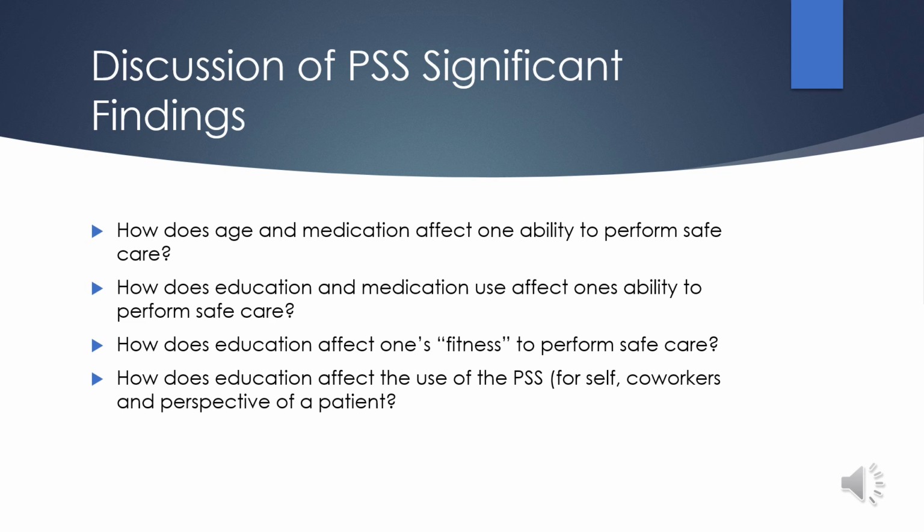their own health. Does more education, nursing or otherwise, equal more knowledge or classes in health promotion? The health status contributes to work performance, and perhaps the nurses were reluctant or hesitant to disclose the medications they were taking. How does age and medication affect one's ability to perform safe care?